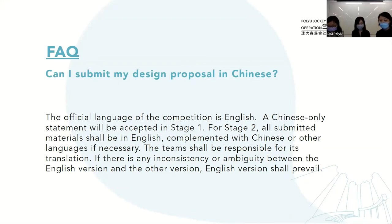If our team consists of overseas university team members, can they not attend the public voting day, or is there any other online way to conduct the public voting? I think it is strongly advised that at least some members of the team can attend the core public voting days. However, if the entire team is based overseas, we'll consider alternative ways, for example online, for you to join the public voting upon request. More details will be released about the public voting after stage one.